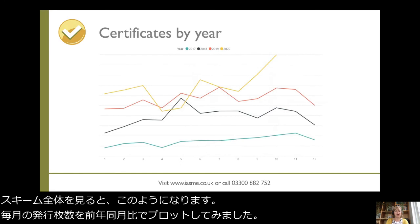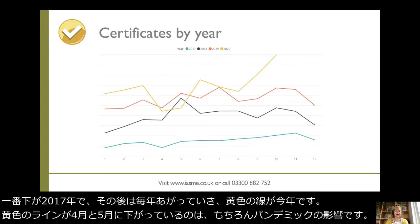When we look at the scheme as a whole, you can see here I have plotted the number of certificates issued each month, year on year. So the bottom line is 2017, and then you can see each year, and then the yellow line is the current year. You can see where the yellow line dipped right down in April and May. And that, of course, was the effect of the pandemic.